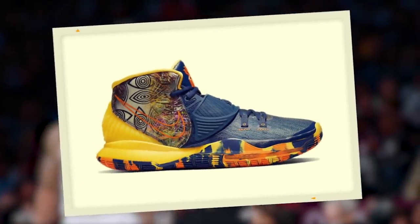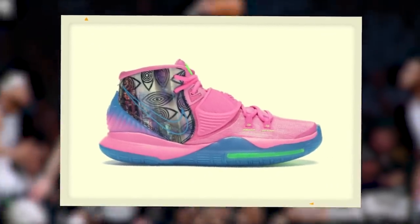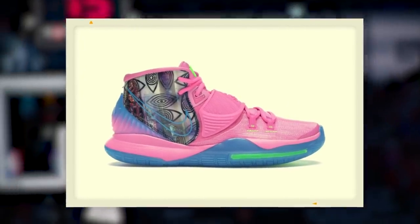Kyrie has a special connection with the number 11. The drop delivered something that we've never seen before, a lineup of 11 colorways inspired by 11 cities. Each colorway was released exclusively in each respective city, but of course you can cop on resale.